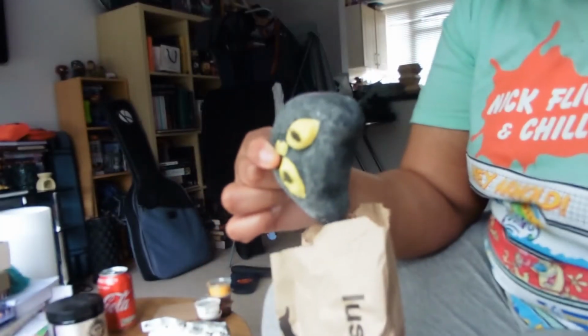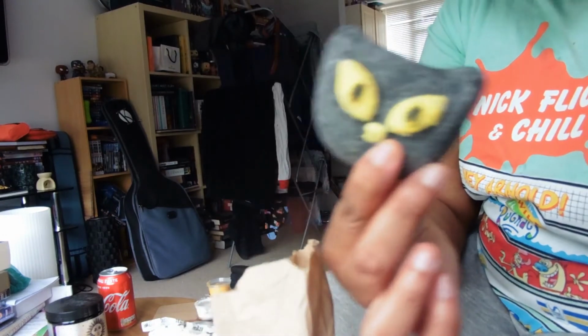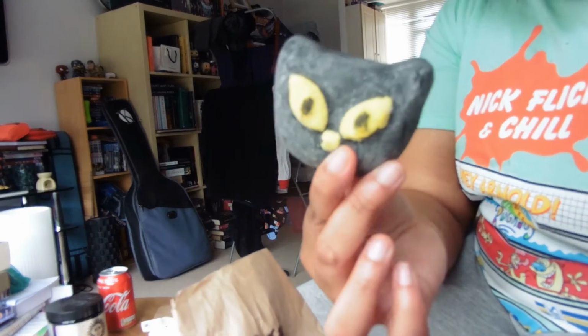My boyfriend kind of got me some of the Lush Halloween stuff when he went up to a Lush shop on his own, and he got this one, which I don't know what it's called. I think it's a cat.